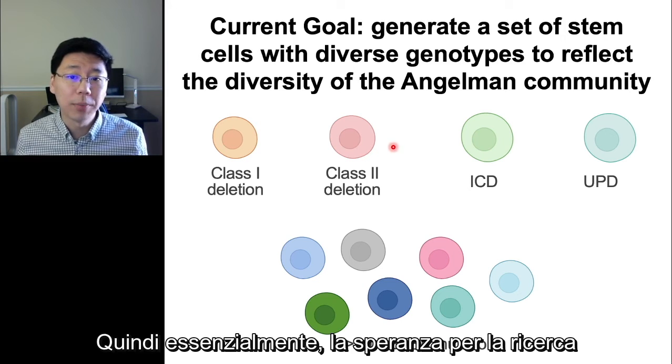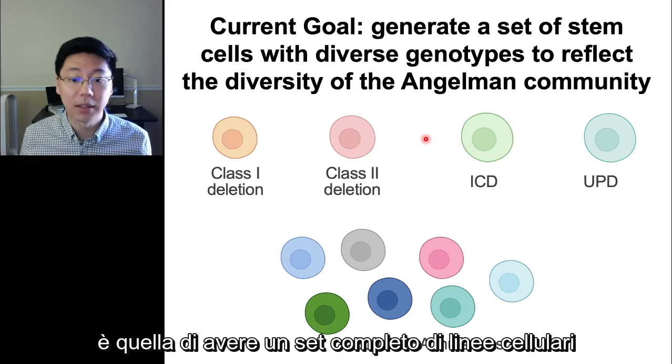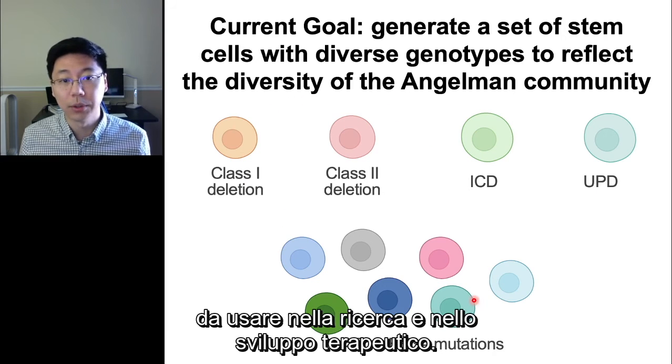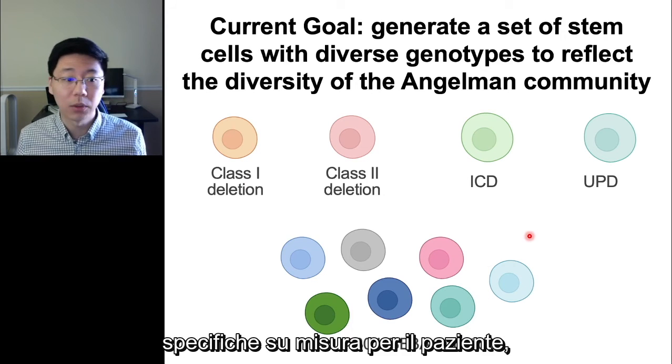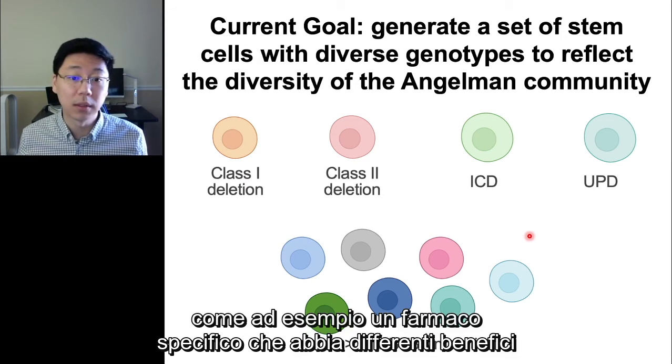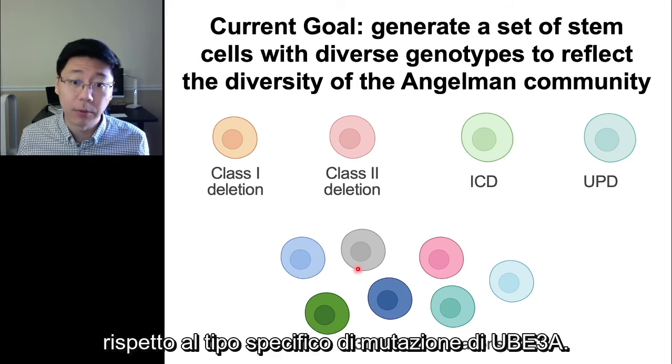So essentially, the hope is for the research and preclinical community to have a comprehensive set of cell lines for use in research and therapeutic development. And these could be used to ask tailored patient-specific questions, such as, will a specific drug have different benefits or effects in individuals with class 2 deletion versus a specific type of UBE3A mutation.